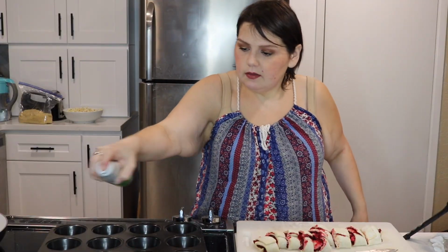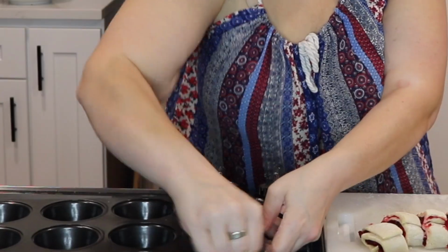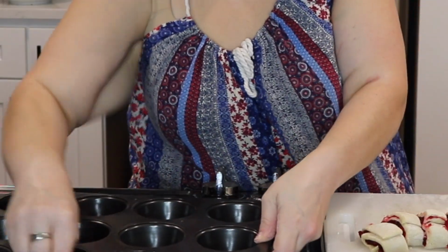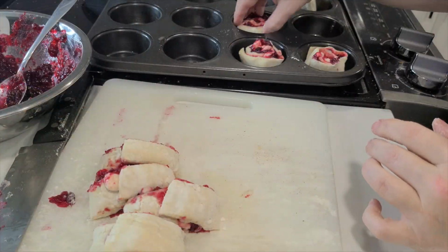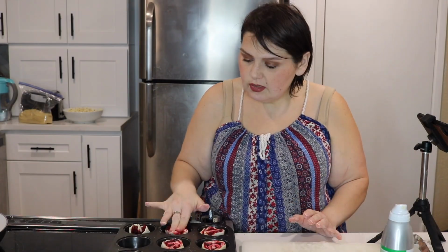I'm going to spray these. Okay. I'm gonna make sure I grease the inside of these cups. Put these inside of these muffin tins. And I'm just gonna kind of flatten them with my finger. They're going to puff out and bake into the shape of a muffin. Just making sure everything's lined up nicely in there.